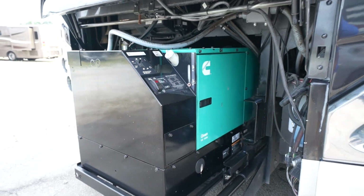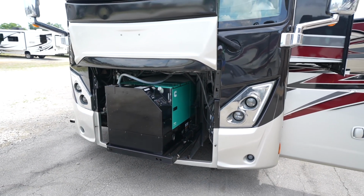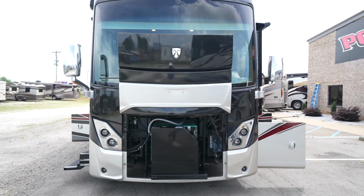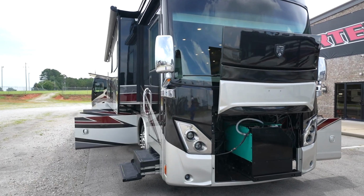For complete independence, an Onan 10.0 kilowatt quiet diesel generator on a power slide-out tray ensures near-silent, off-grid power for peaceful camping. The exterior dazzles with a full-body paint in the Avalon graphics package, a real campsite eye-catcher.